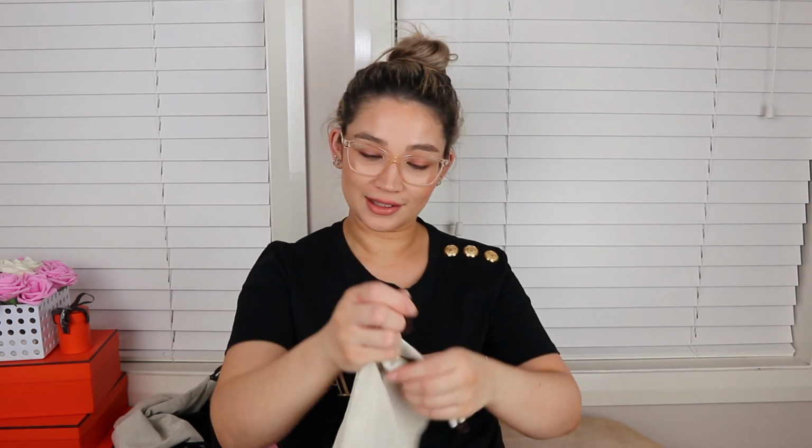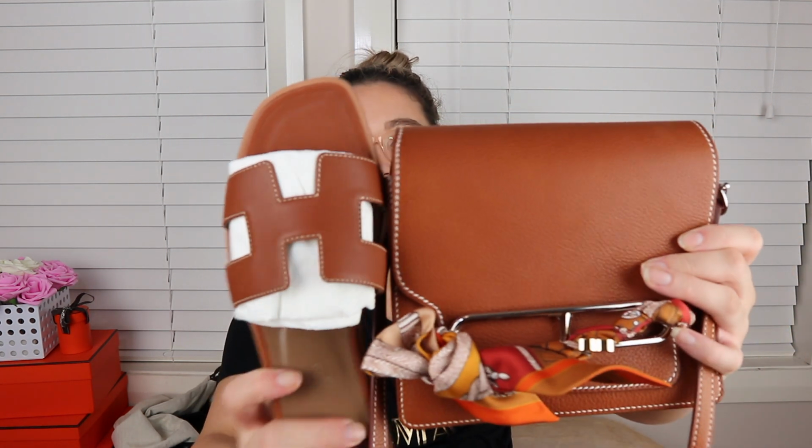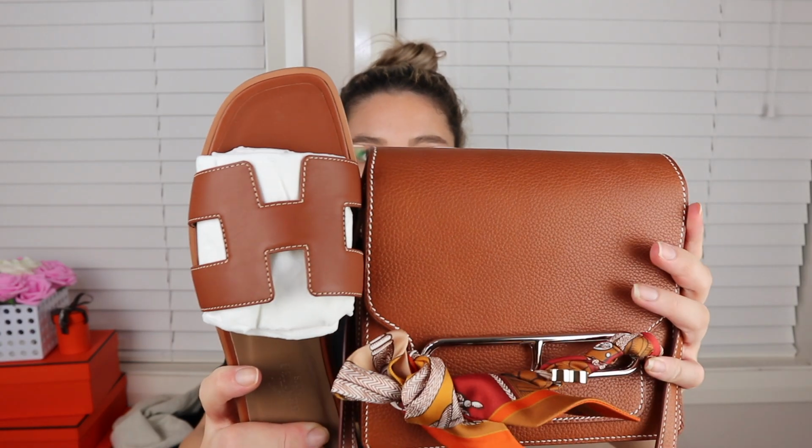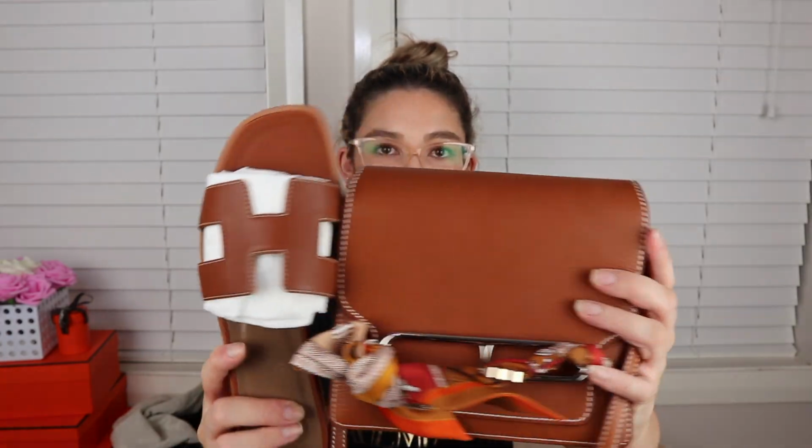And they are shoes, so probably again, like I said, obvious giveaway, and I already have these and I love them. And they are the classic Orans. They are in the color gold, so this is gold in comparison to Barenia. It pretty much looks almost the same. I got them in my true size again this time, as I got my other ones in my true size.